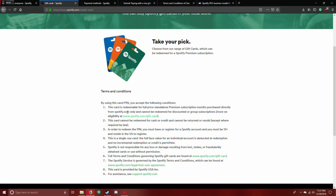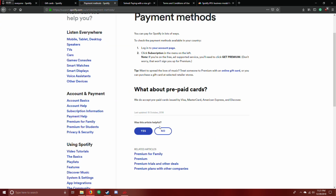Upon doing more research, I discovered that Spotify did not support the use of prepaid gift cards. Right here it says, "We do not accept prepaid gift cards issued by Visa, MasterCard, American Express, and Discover." Last updated 15 October 2018. Apparently this has been a rule for a while, but I most definitely used these types of gift cards to purchase Spotify before, well into 2017 and even early 2018.